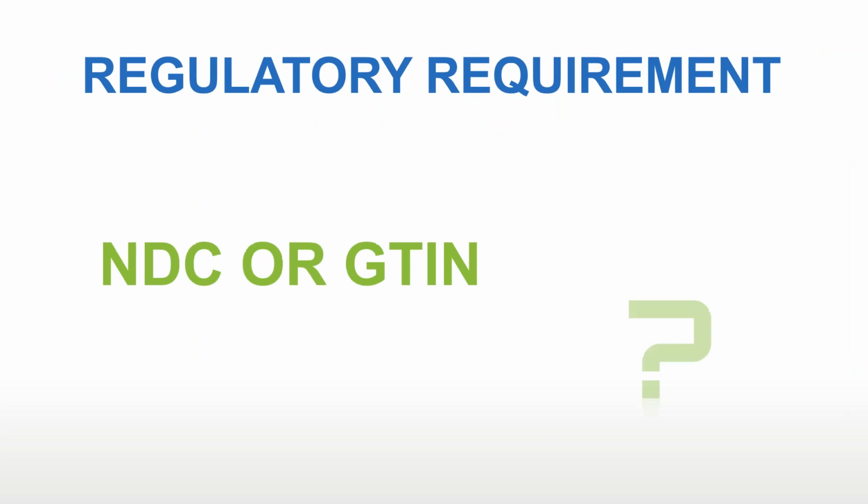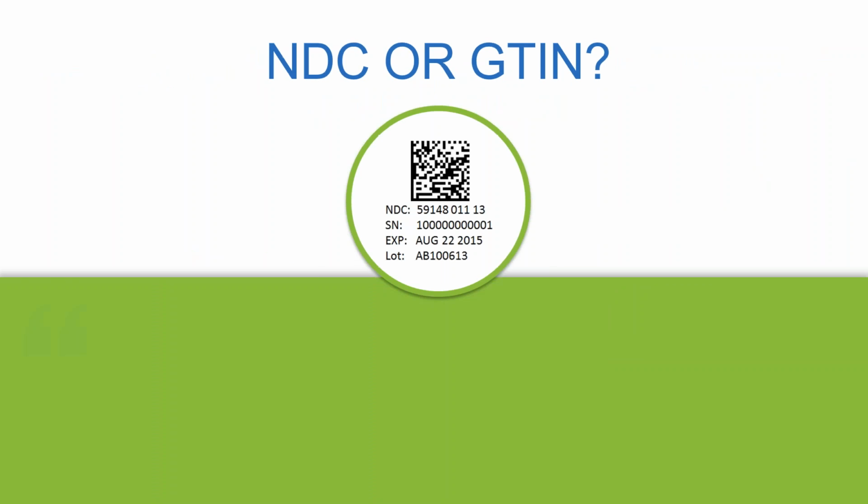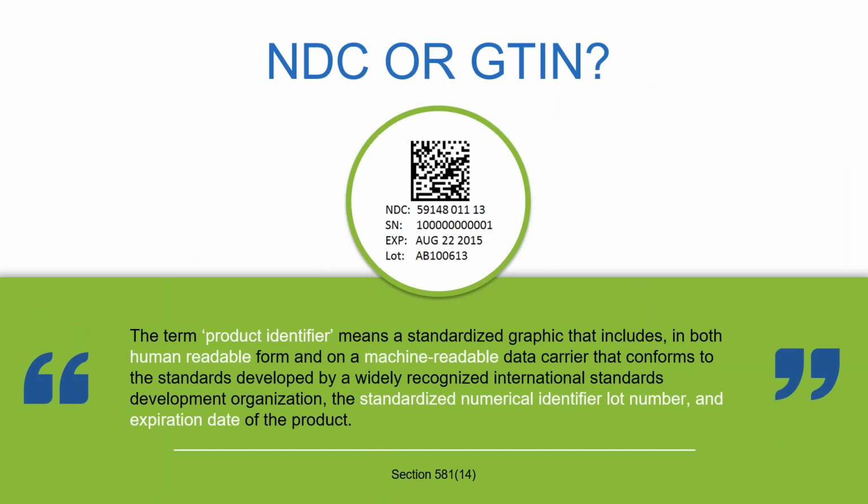So the question is, why do so many companies show a GS1 GTIN-14 instead of an NDC on their packages? In fact, my examples are just about the only ones I've seen that show the 10-digit NDC in the human readable. Everyone else shows the 14-digit GS1 GTIN. So you might ask, what's going on here?